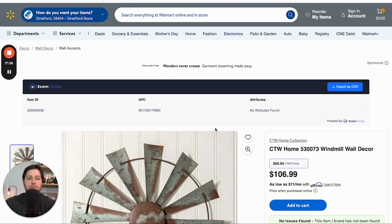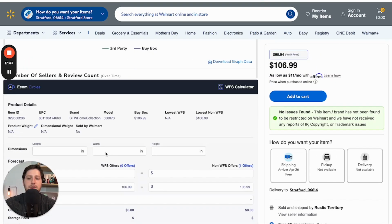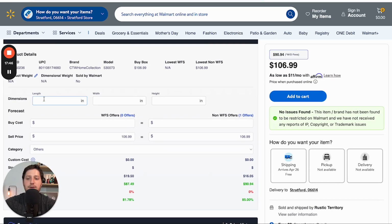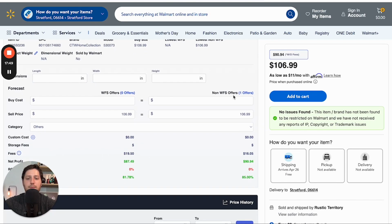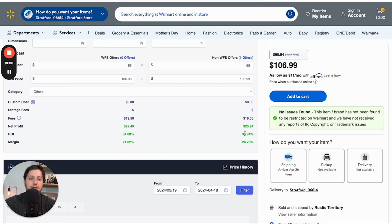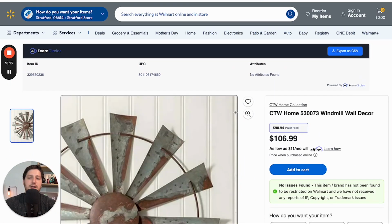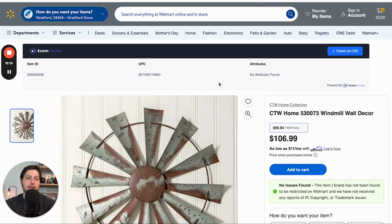There is a free software that I use, and you can also use it. It's called Ecom Circles. Again, you don't have to pay for it, but it is a profit calculator. So right here, I can enter in the dimensions, or I can do non-WS offers. So let's say my buy cost, and I saw that it was around 35. So let's add the $30 for shipping. So we're going to say that my cost is around $65. And then if I sell it for $106.99, it's going to be around a $25 profit, and all of the numbers are broken down right here. So this might be a good item, and I would test this on a few other items. So based on everything that I've seen, this looks like a brand that I could potentially sell on Walmart.